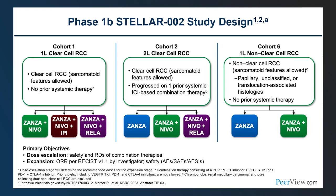There's a number of studies that are rolling out evaluating zanzalintinib. We have studies looking at zanzalintinib plus nivolumab, zanza-nivo and IPI, and zanza-nivo and relatlimab in the context of the STELLAR-002 trial. There's a second cohort looking at the same combinations in the context of second-line therapy. And there's actually a non-clear cell cohort as well. And I think this is going to be a really important experience moving forward.